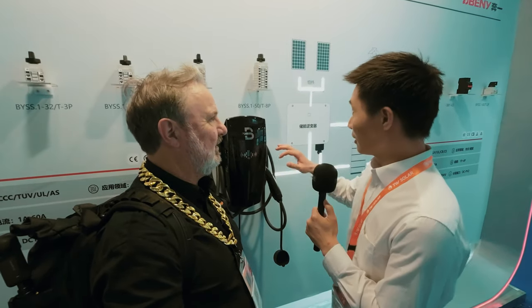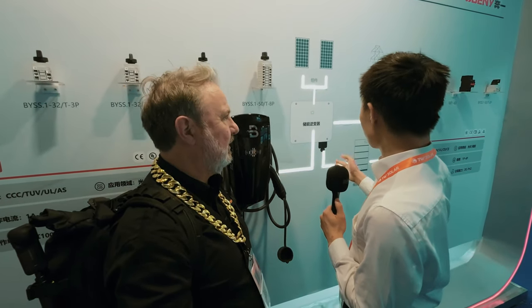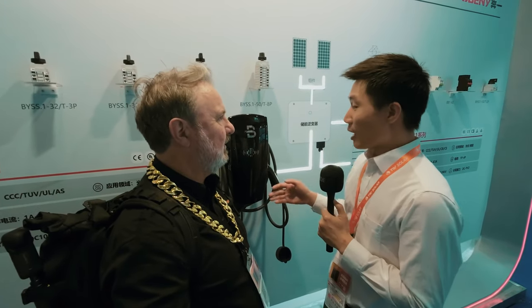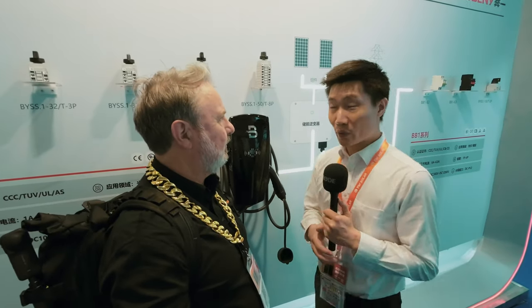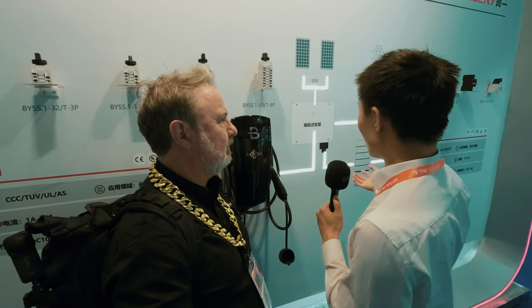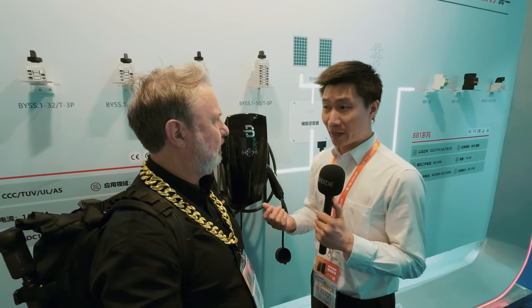What's this here? We can see the EV charger here. It's part of the whole solution about solar panel and inverter with the battery storage system. And as a part of the system, the EV charger can work with solar PV and can offer the smart charging for off-peak time charging at a lower energy price.